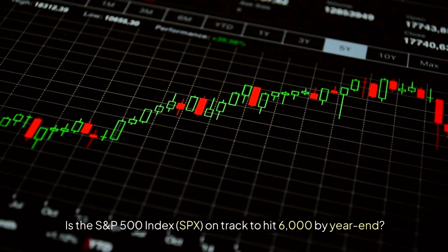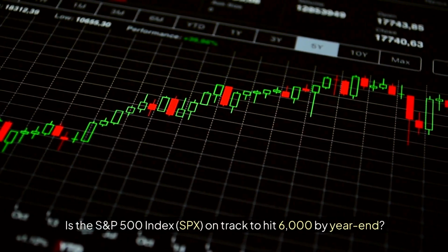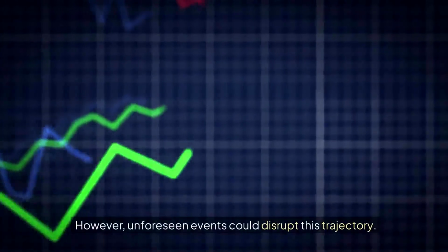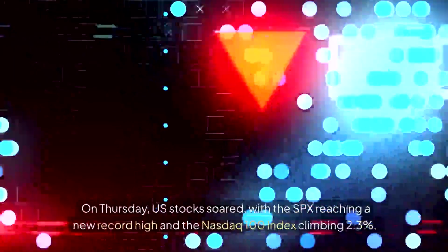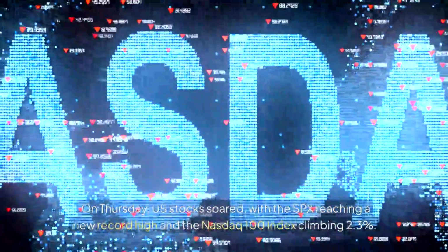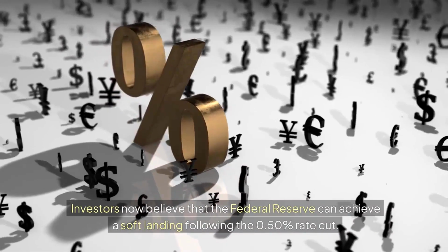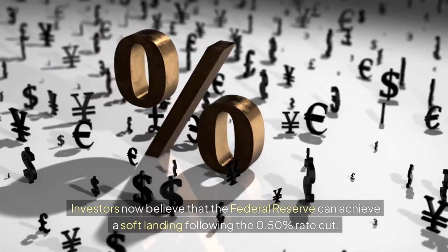Is the S&P 500 Index, SPX, on track to hit 6,000 by year-end? Given the strong economy and projected interest rates of 2%, it's possible. However, unforeseen events could disrupt this trajectory. On Thursday, U.S. stocks soared, with the SPX reaching a new record high and the Nasdaq 100 index climbing 2.3%. Investors now believe that the Federal Reserve can achieve a soft landing following the 0.5% rate cut.